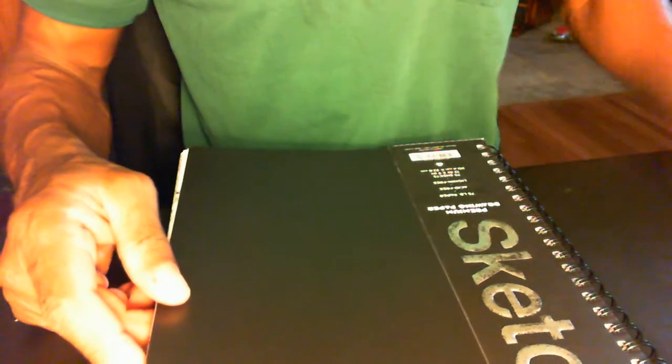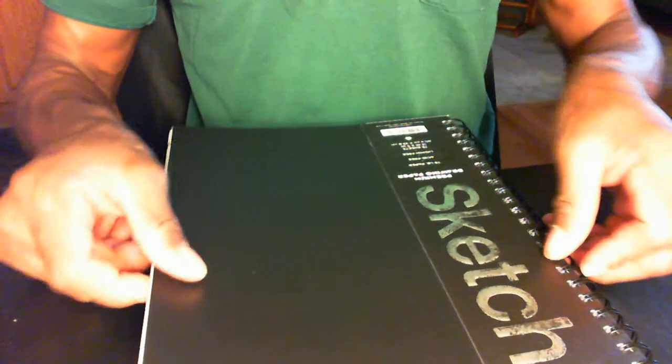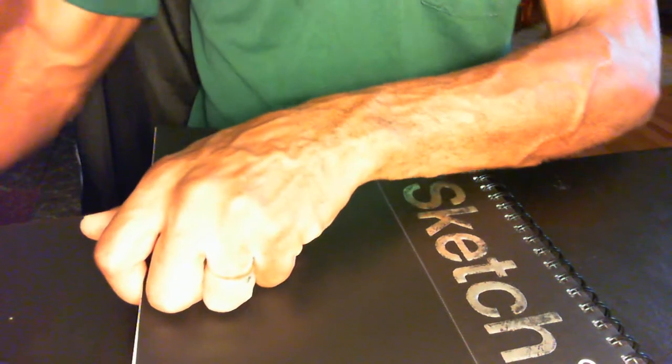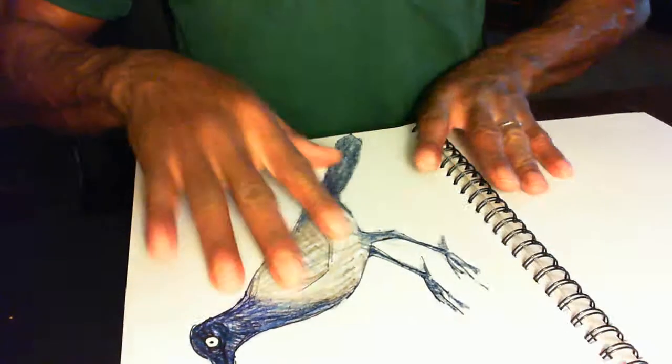Okay. I was sketching. I was sketching a bird called... sketching a bird. In the bird, I sketched it out.